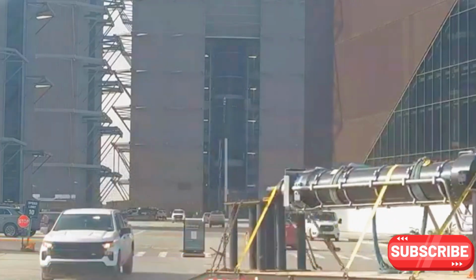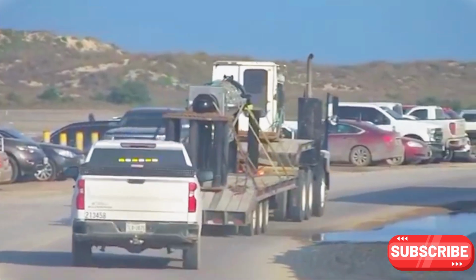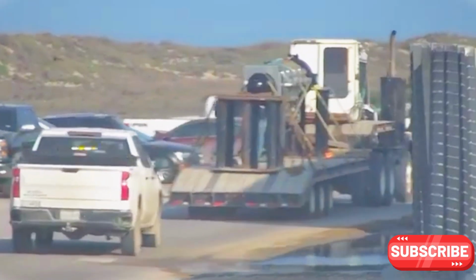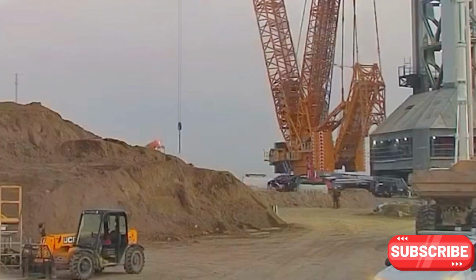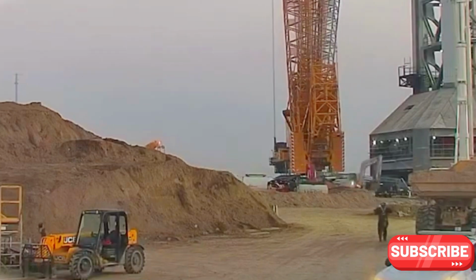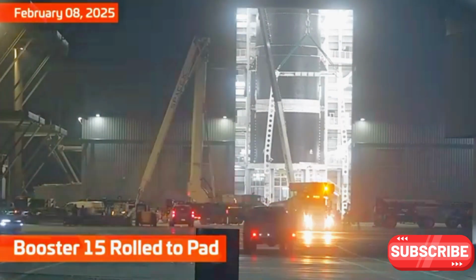That's a chopstick actuator. Man, all right. That is a chopstick actuator. Rolling from, I guess, where it was assembled or created inside the factories back there over to the chopsticks, where it needs to be installed. Oh, look, it's going for a ride. Crane seems slightly oversized for this, but it's there and ready to go.